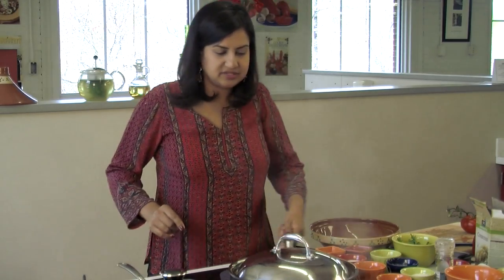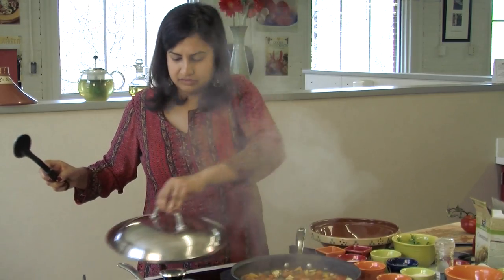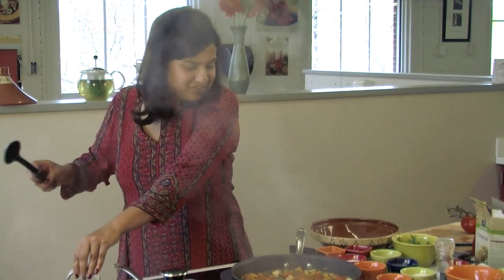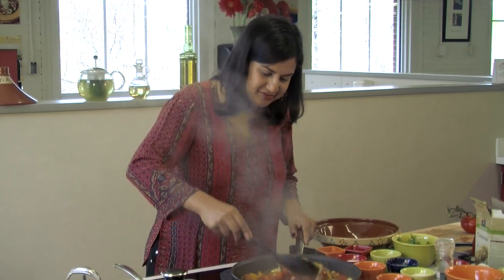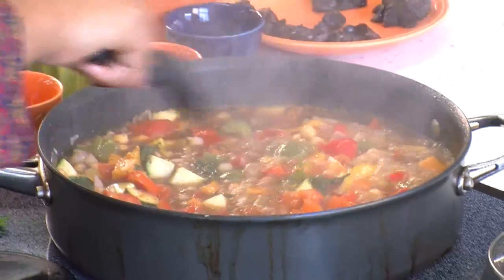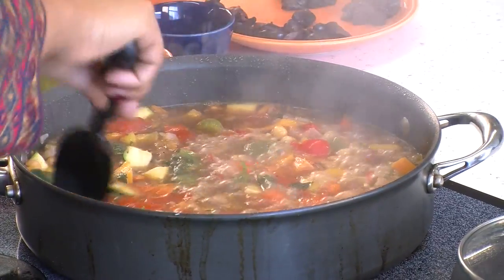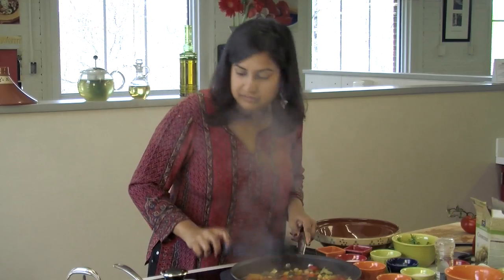And I'm back. So I'm just going to take another look at this tagine and give it a good stir. Ooh, that looks nice. You know it's done when, especially the squash and all, you're able to sort of cut into it with your spoon. This has a way to go, but it smells good.